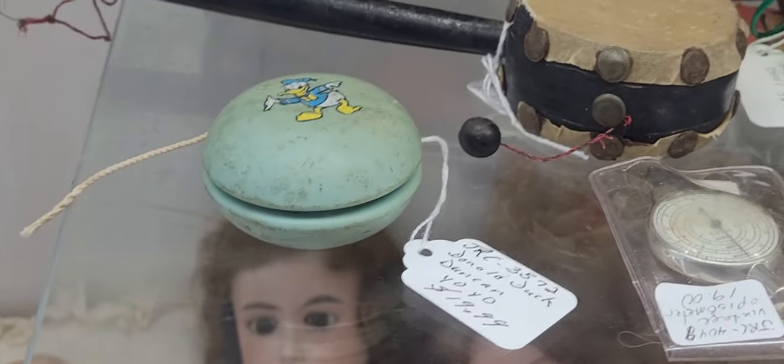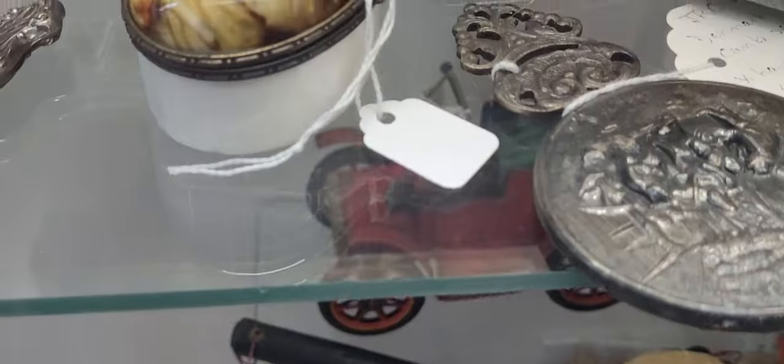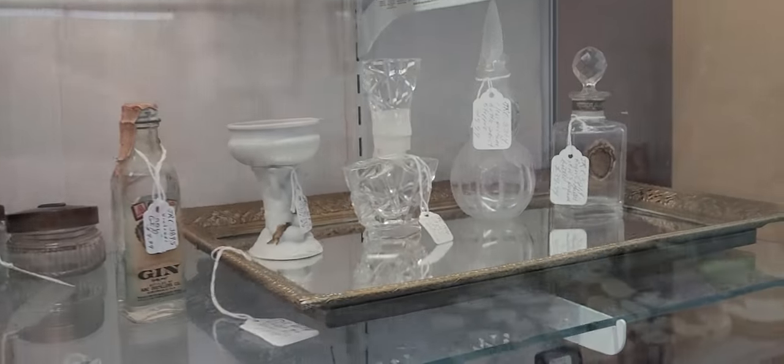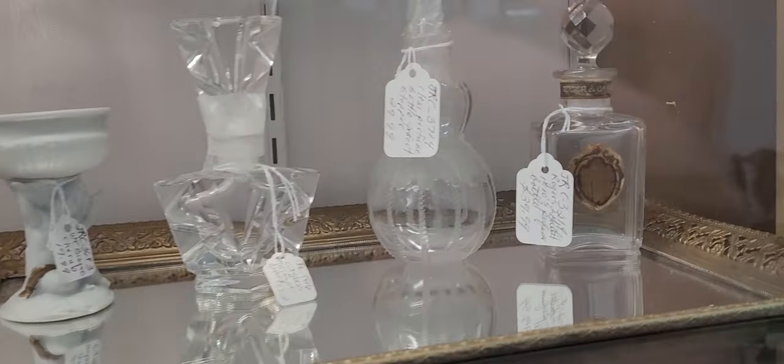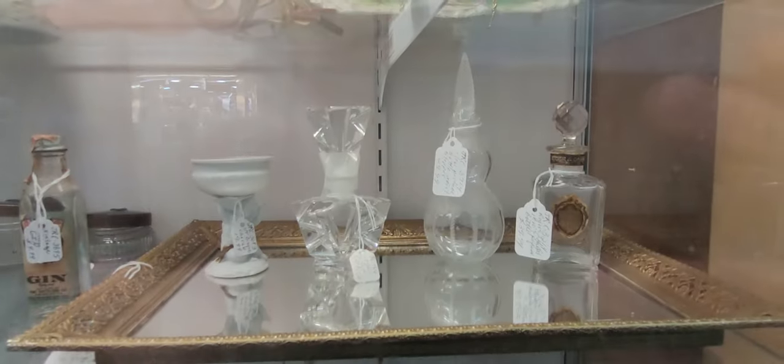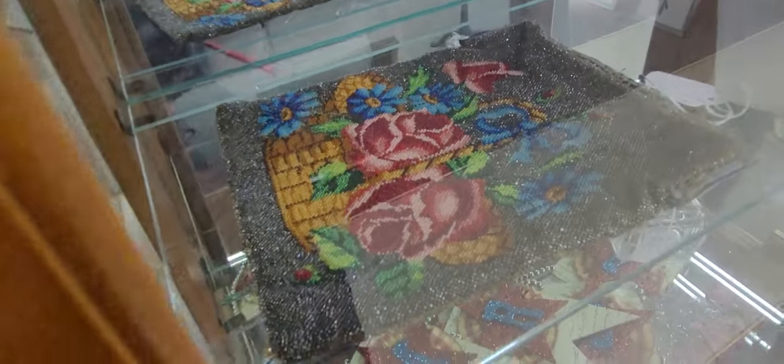I love that cool car. Trinket box. Crazy baby. Perfume bottles. Oh my god. Look at this very old beaded bag.